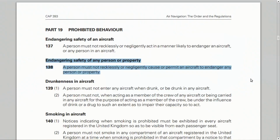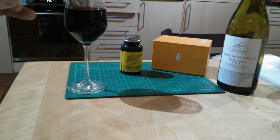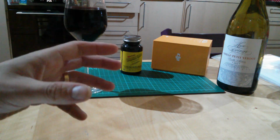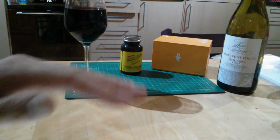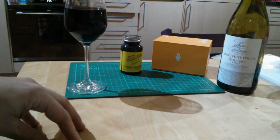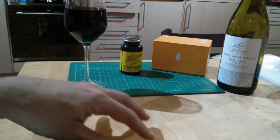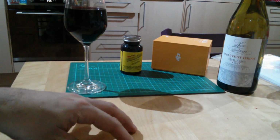The first one is Article 138, which basically says a person must not recklessly or negligently cause or permit an aircraft to endanger any person or property. That's a catch-all. Whatever you're doing, if you fly like an idiot and you're reckless as to hurting anybody or damaging anything, you've broken the law, irrespective. So that's something to bear in mind. At all times, you should not be doing anything to cause or permit an endangerment of anybody.